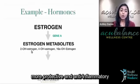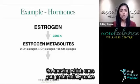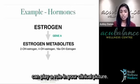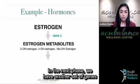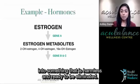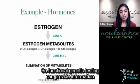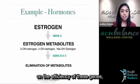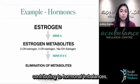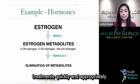2-hydroxyestrogen is known to be more protective and anti-inflammatory compared to the 4 or 16-alpha-hydroxyestrogen, which are known to be more inflammatory. So knowing which ones you preferentially make can play a role in your clinical picture. In the next phase, we have another set of genes that come along and convert these metabolites into something that is harmless and ready to be eliminated. So functional genetic testing can provide information on the efficiency of these genes, whether some of these genes may be contributing to hormonal imbalances, and this information can allow us to target treatments quickly and appropriately.